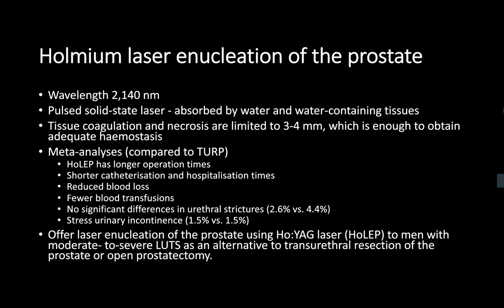What is the advantage of HoLEP compared to TURP? Yeah, so there is a study which compared HoLEP and TURP. It is Elmansy 2011, with a follow-up of about 10 years. Both techniques are comparable in improving the IPSS, the Qmax, and the quality of life. However, the improvement in Qmax is superior with HoLEP.